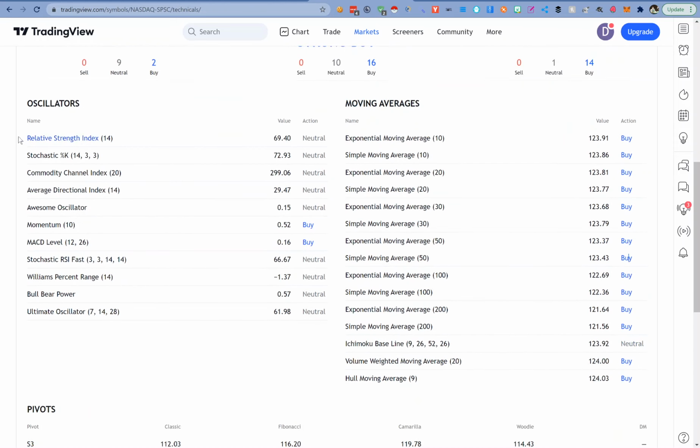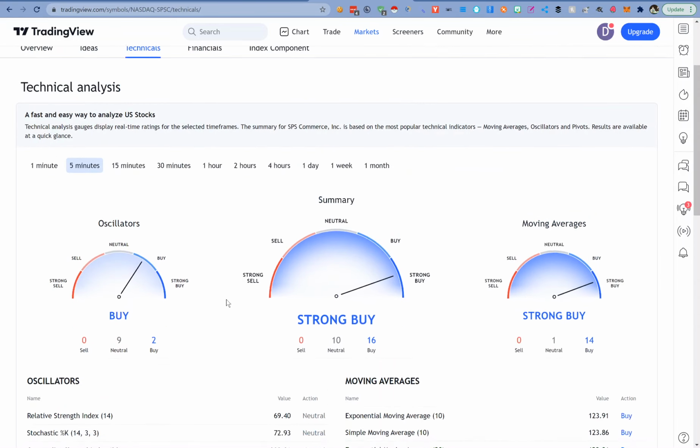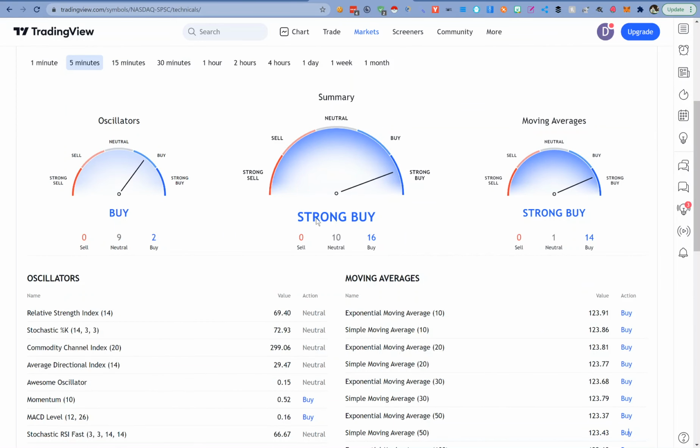And that takes into account the RSI, the momentum indicator, the MACD, and the Stochastic. So using those, it determines that this is a strong buy on the 5-minute time frame.